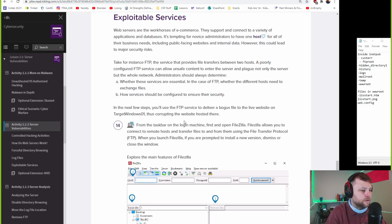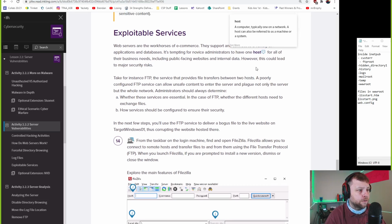Exploitable services, getting close to done. Web servers are the workhorses of e-commerce. They support and connect to a variety of applications and databases. It's tempting for novice administrators to have one host for all of their business needs. So what's a host? A host computer. So it's tempting to have one host that can do everything, including public-facing websites and internal data. Say you're a small business and you don't have too much. Maybe you just have one computer server that hosts your whole website, and there's also all your private employee data on there. You just want to do it one way, because you don't want to bother having multiple things set up, and maybe you can save some money. You don't need to buy as many computers.